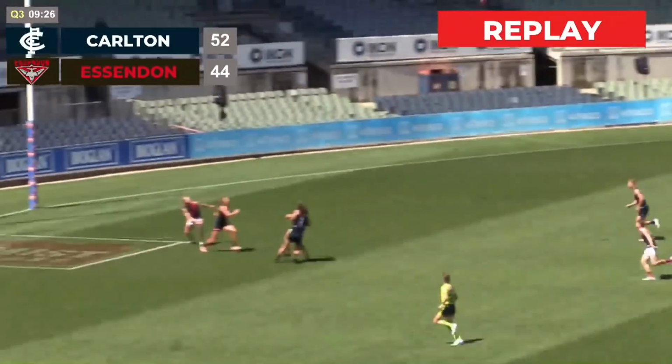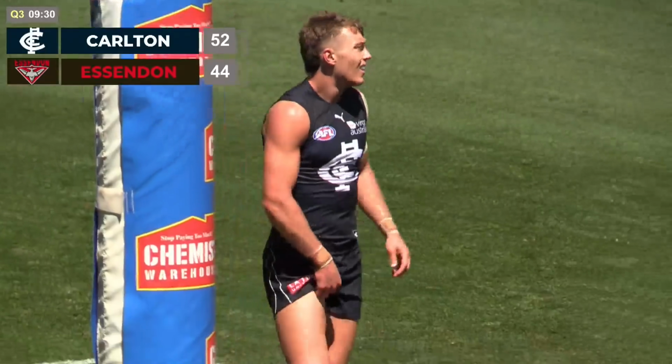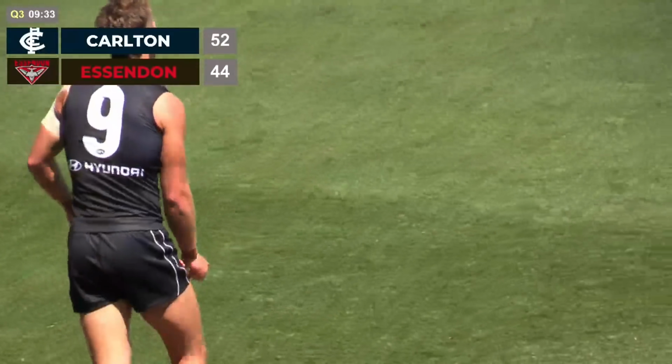I mean, having Patrick Cripps, having someone able to run through the midfield, just got rid of Aaron Francis probably a touch too easily then, didn't he? Yeah, he did. He's a big boy though, isn't he?